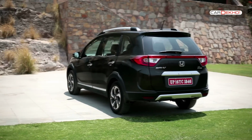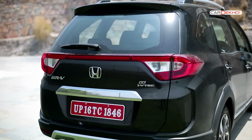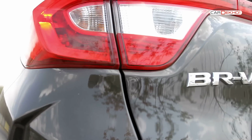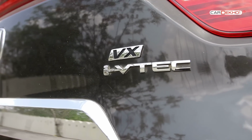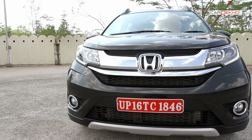Coming to the rear, the same MPV-ness continues with a very narrow and tall tailgate. The tail lights though are quite interesting, even though they don't light up completely like you would expect them to. We are sure that some aftermarket maker will change that very soon, and that actually could be a new signature look for the BRV in the near future.